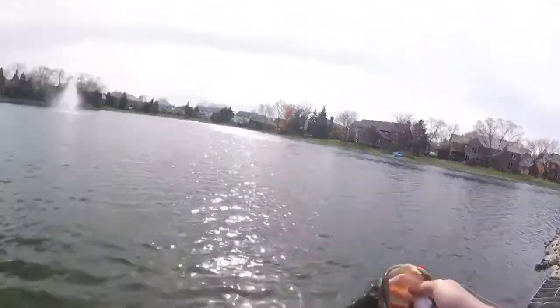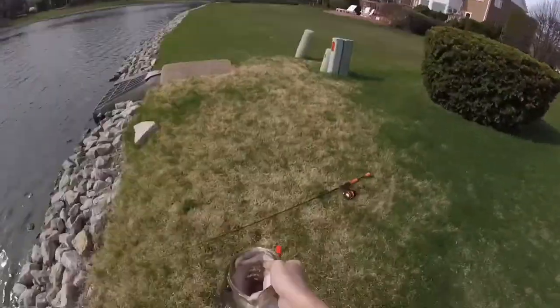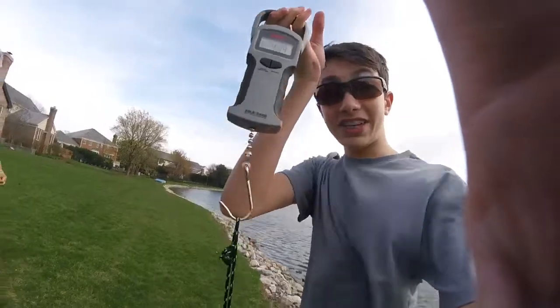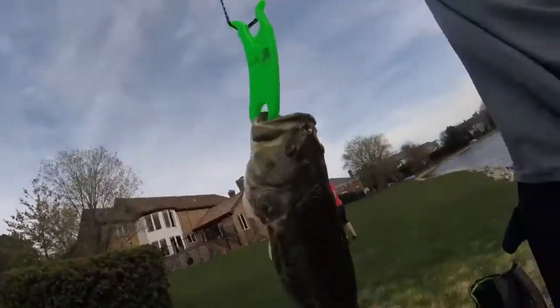Oh my god! Yes! Yes! That's what I'm talking about! That's a 5-pound fish, guys. That's awesome. Look at this fish. Look at that fish. Alright, guys, we gotta get a release on this thing. It was 5 pounds even.